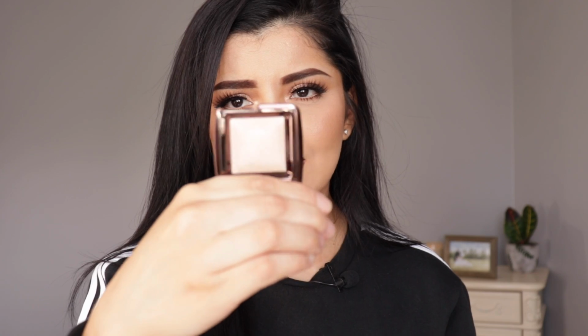And even though this is a mini, I feel like it's going to last me a long time. But yeah, I am in love. I'm very impressed, and I definitely recommend you picking one of these up if you are looking for something that's going to give you a subtle kind of glow. I can't explain it, but I just love how it looks on my cheeks.